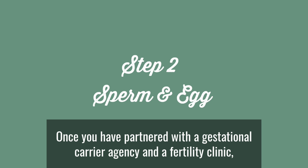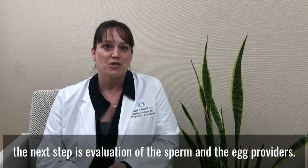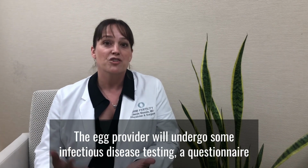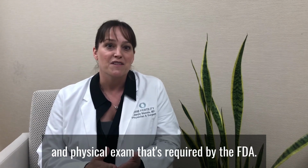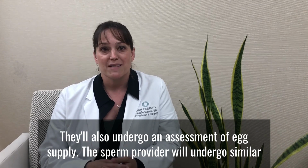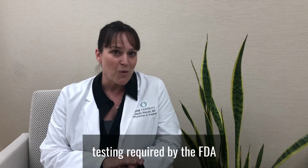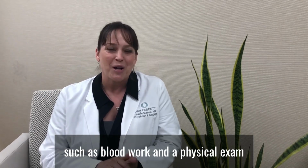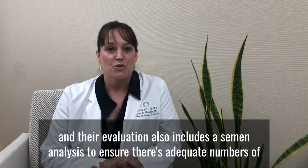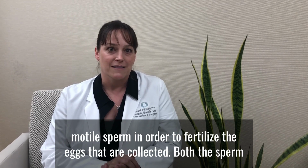Once you've partnered with a gestational carrier agency and a fertility clinic, the next step is evaluation of the sperm and the egg providers. The egg provider will undergo some infectious disease testing, a questionnaire and physical exam that's required by the FDA. They'll also undergo an assessment of egg supply. The sperm provider will undergo similar testing required by the FDA, such as blood work and a physical exam. And their evaluation also includes a semen analysis to ensure that there's adequate numbers of motile sperm in order to fertilize the eggs that are collected.